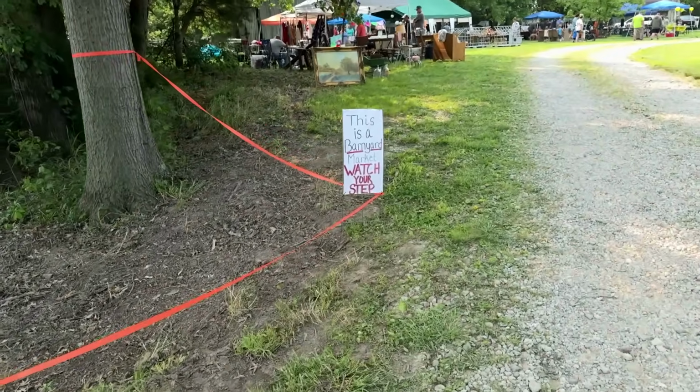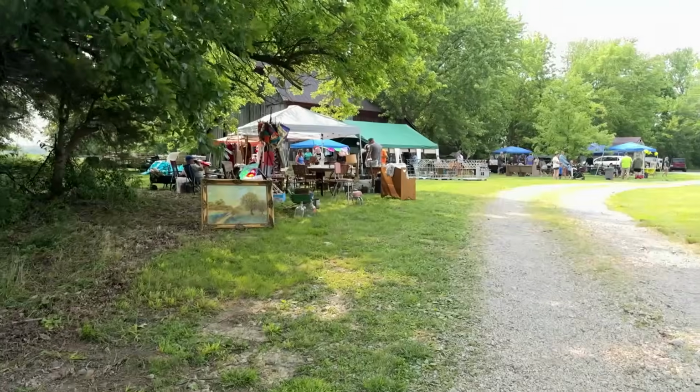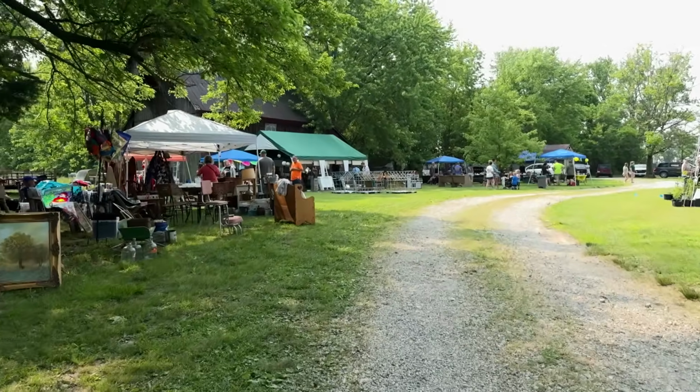This is a barnyard market. Watch your step. Here we are. Let's see what we have. Look at this. I know, look at that painting. We are in Toledo, Illinois.